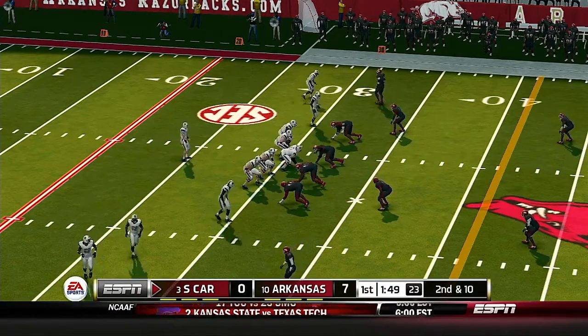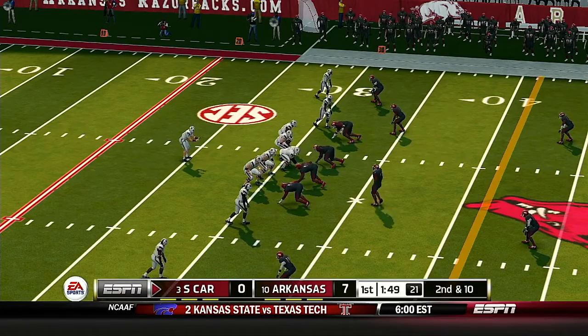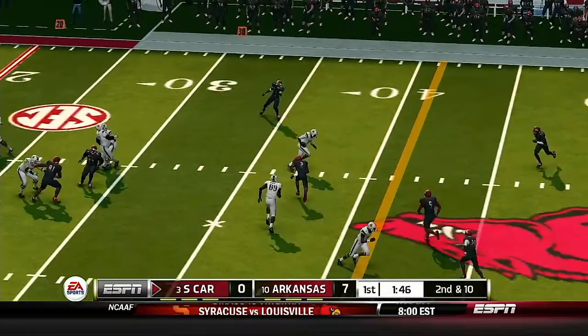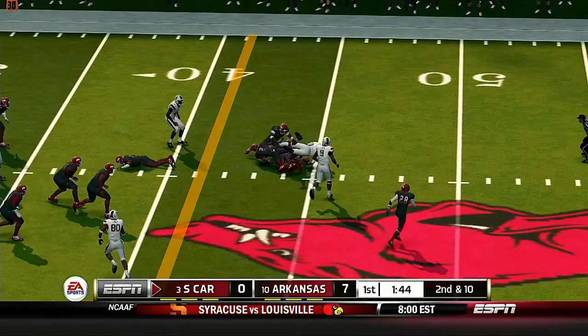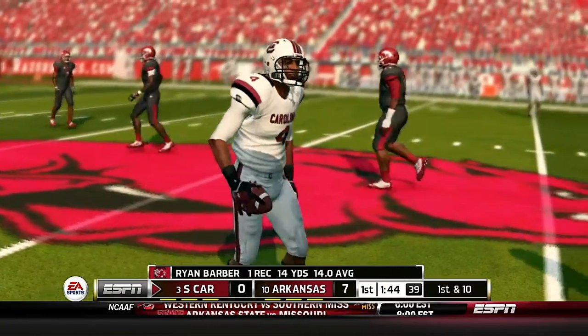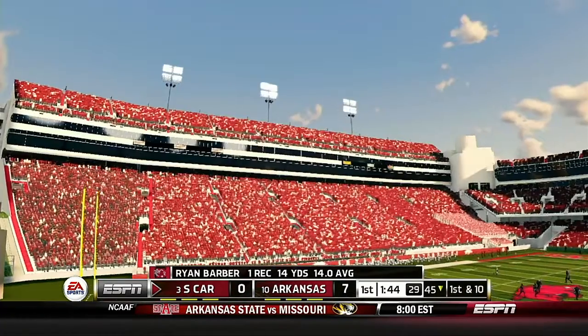From their own 31-yard line, second down. And they're going to put 6 DBs on the field to counter that 5 receiver look. Gets it out to his receiver in a hurry. Brought down at the 45. Gain of 14 yards. That makes it first and 10.